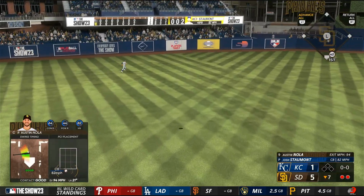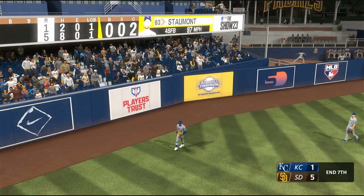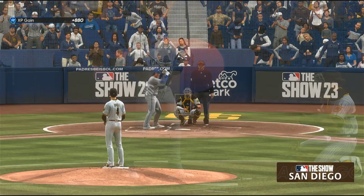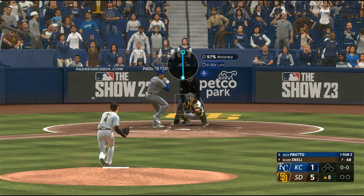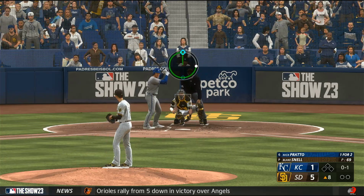Puts it in the air out towards left center. Stretches out and hauls it in. So they get 2 runs. Back here in San Diego, ready to begin the 8th. And now here is Nick Pratto. And immediately pumps in a strike to the left-handed hitter.